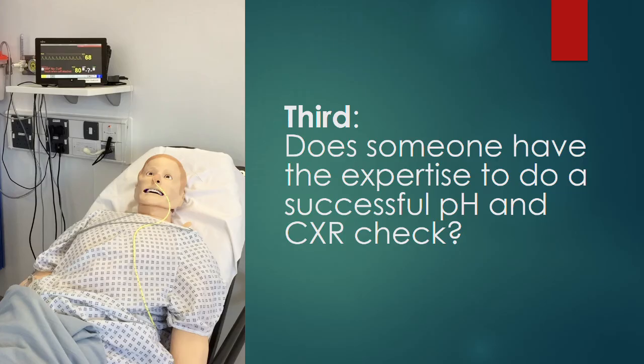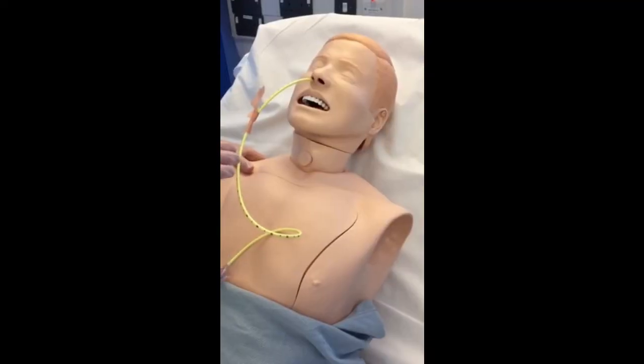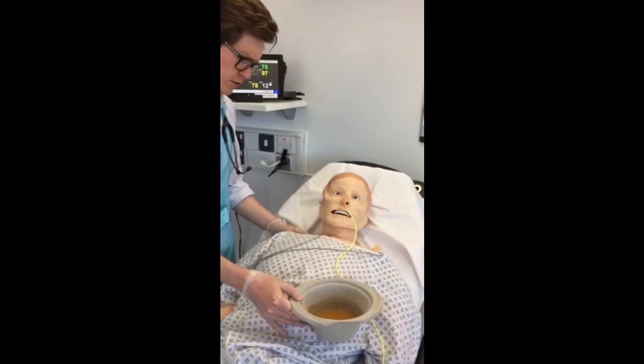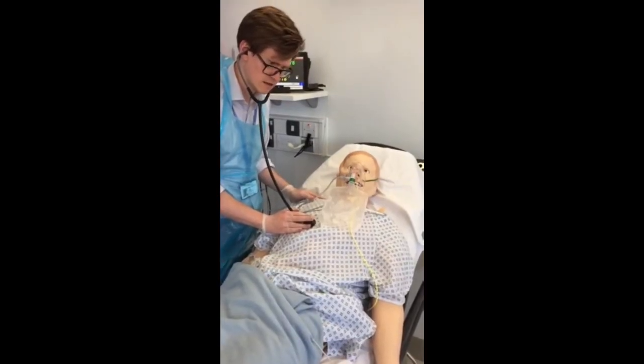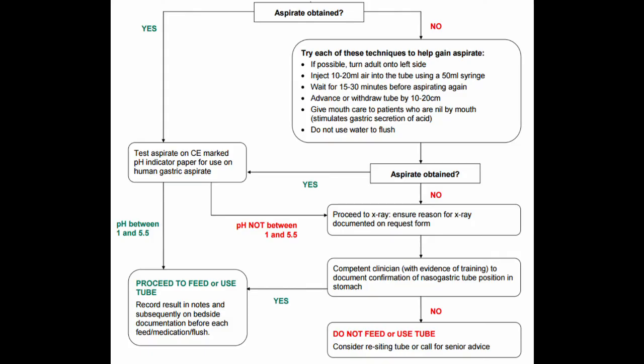The third question to ask is: does someone have the expertise to do a successful pH and chest X-ray check of the NG tube's position? Position of the NG should be checked after initial insertion or when you suspect the tube has been displaced. It should also be rechecked after significant episodes of vomiting, retching, coughing, or if there are new respiratory symptoms or a fall in the oxygen saturations. The first check is to aspirate from the NG and check the pH.